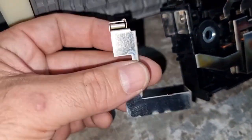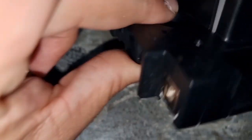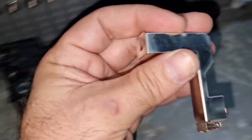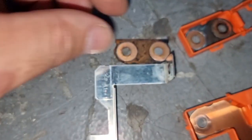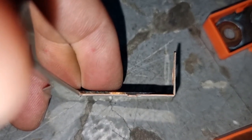I already explained that. But the thing is, this is one of the outlets. Can you see? This is the positive one, yes? Let me confirm, yes. This is the main positive outlet. But if you compare this nickel plated coated one to the bus bar, the bus bar is thicker, and this one not. Let's confirm. There you go. And there is my point.